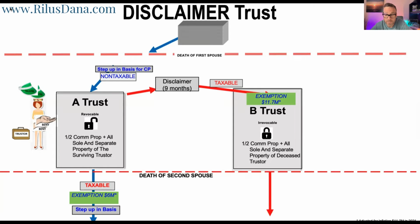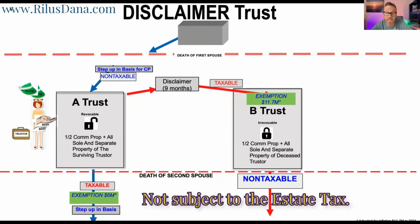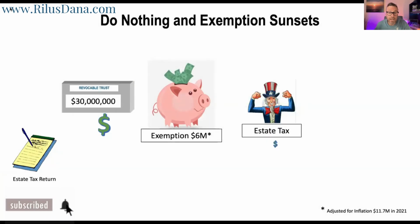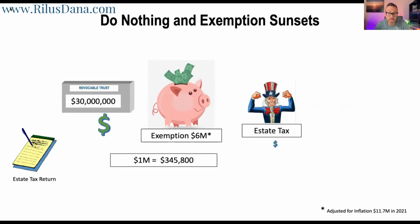Now, the proceeds from this B trust, so on the death of the second spouse, everything that comes out of the B trust, it's not going to be subject to the estate tax. So if 11.7 million goes in there and it grows to 30 million or 50 million, during the life of the surviving spouse, it's not going to be subject to the estate tax. However, these assets do not get another step up in basis. So if you had a trust like this and a $30 million estate and you did nothing and the estate tax reset to 6 million, here's what that would look like.